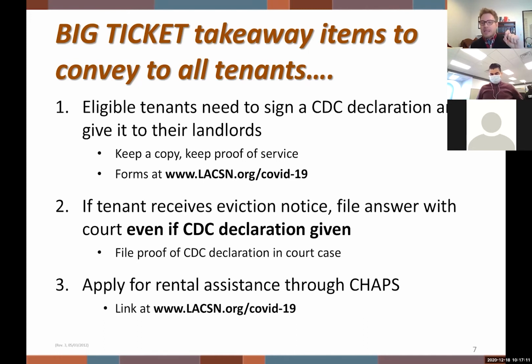The second thing is, if the tenant receives an eviction notice, they must take some action and file with the court. A lot of tenants are thinking, well, I gave the CDC declaration to my landlord, so I don't need to worry about this eviction notice that just got posted on my door. That is absolutely incorrect, and I'll explain more about why. If a tenant takes no action, they could get evicted automatically. So they have to file this answer with the court in response to that eviction notice to tell the court that they intend to fight this eviction. That answer form is the form that we are going to talk about creating today. There's a link to the CHAPS application on our website as well.